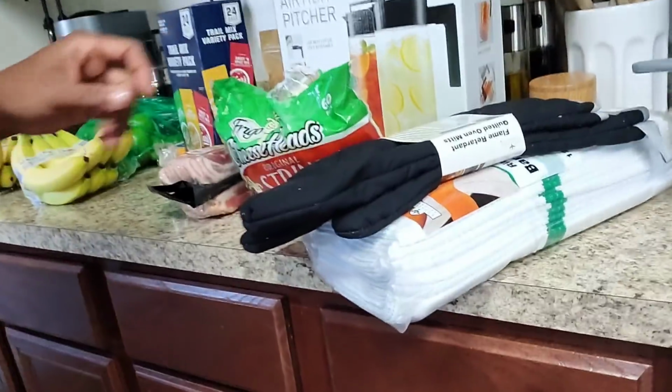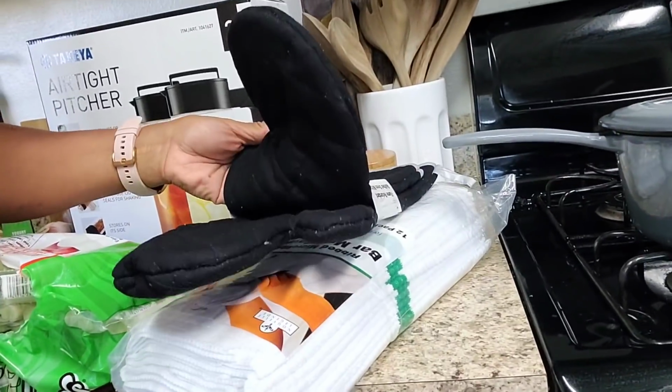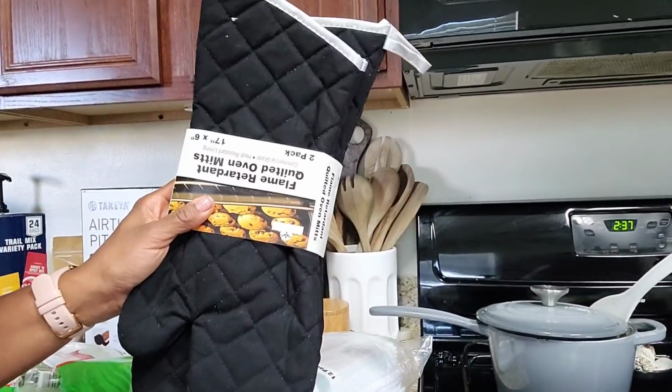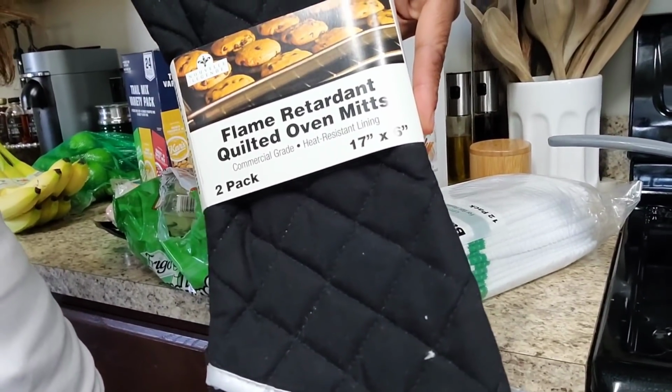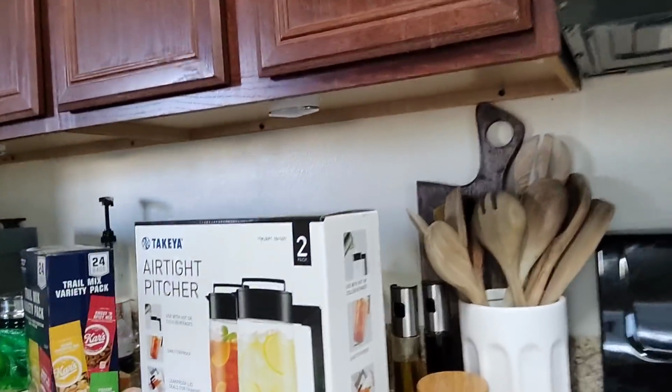Moving on, I picked up some gloves because we needed some for the oven and when we're barbecuing and stuff. We're gonna get back to doing it outside, grilling veggies and stuff. So these were $4.97 or $4 something like that for this pack of flame retardant quilted oven mitts. So I thought that was a pretty good price because it comes up to your arm.